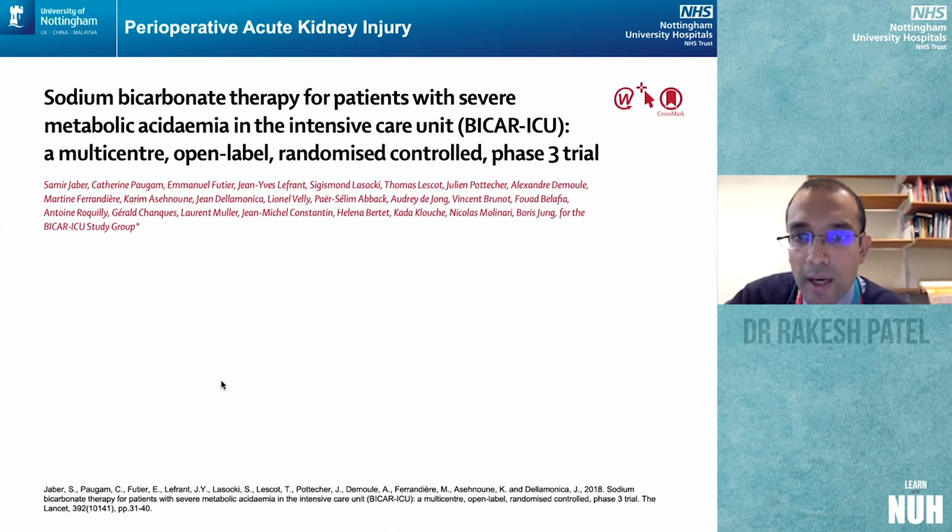Before we wrap up, it's probably worth mentioning the role of bicarbonate fluid in the management of severe acidemia in AKI. Bicar ICU is an open-label, multi-center RCT in ICU patients with a pH of less than 7.2 and a bicarb of less than 20. The control group received no bicarbonate, and 194 patients were recruited into that arm. The intervention group received 4.2%, so the lower bicarb concentration, more like what we can find on the wards, to maintain a pH of greater than 7.3, and 195 participants were recruited into that arm. The primary outcome in that study was time to death, and secondary outcome was stated as reduced mortality observed in those with AKI stages 2 and 3.